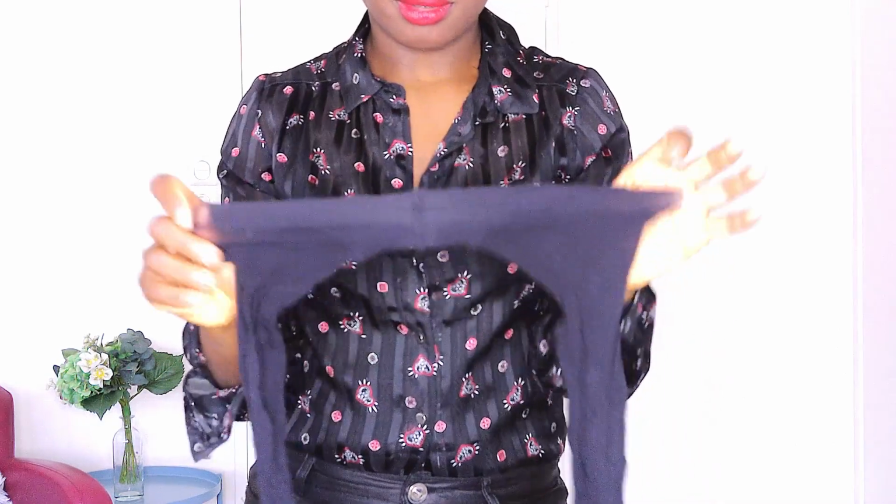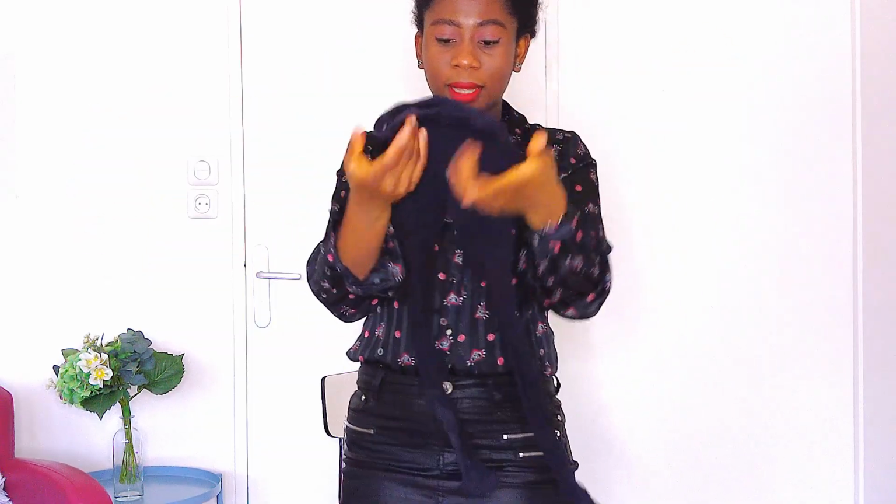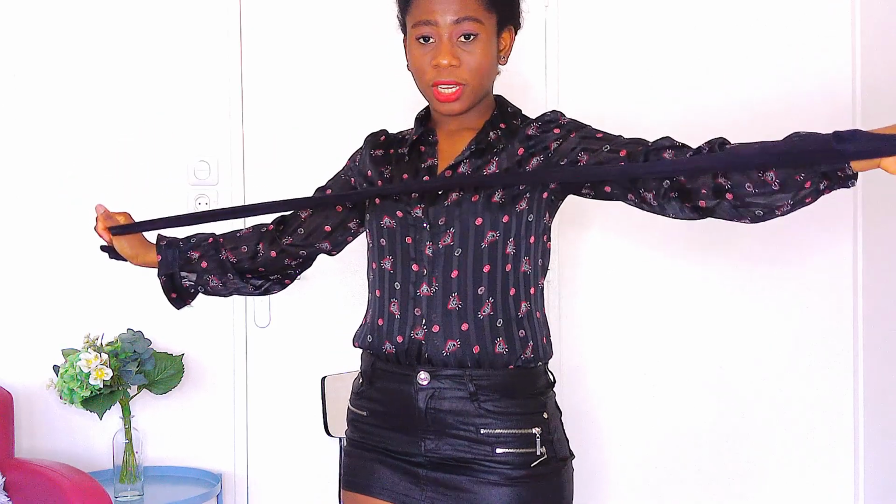Same. Not really a stripe, but this. Yeah, it's just so stretchy. I love to do this each time I try pantyhose. I love to stretch it.